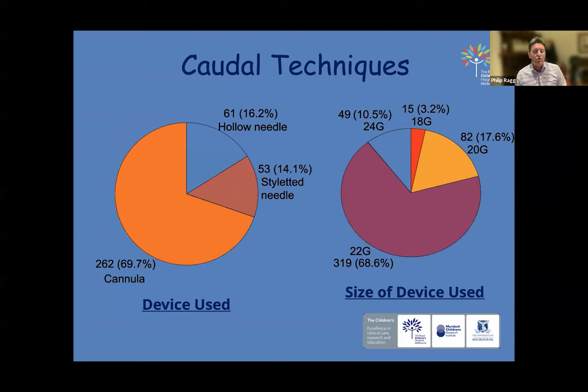What different techniques can we use for caudals? We did an audit in our institution, which really surprised me. Traditionally, we'd used a hollow needle technique through the sacrococcygeal membrane. But increasingly, we've got a younger population of consultants who are using cannulae. I suspect it's because they've been trained in Europe, a lot of them. And so we had a fairly high incidence of consultants and trainees who used a cannula. Nearly 70%. A few people use styletted needles, the argument being that you don't want to put a little epidermoid bolus into the canal. But apart from the odd case report, there's been very, very little reported morbidity associated with that. The size of the device, as you'd expect, a small needle was the most common. So a 22-gauge cannula or a 23-gauge needle was the most commonly used.